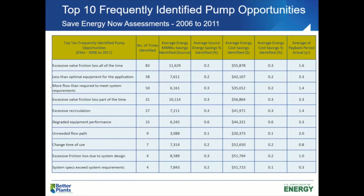More flow than required to meet the system requirements. You can start to see there's a little bit of a trend where a lot of these bigger ones are targeting either the pressure drop or that flow, okay? And if you go down this list, there's a lot of them that are like that. This is excessive recirculation. It's targeting the flow. We want to reduce the flow where it's not needed. Let's see, downgraded equipment performance. Things have broken and worn over time, right? So there's a lot of really interesting savings.